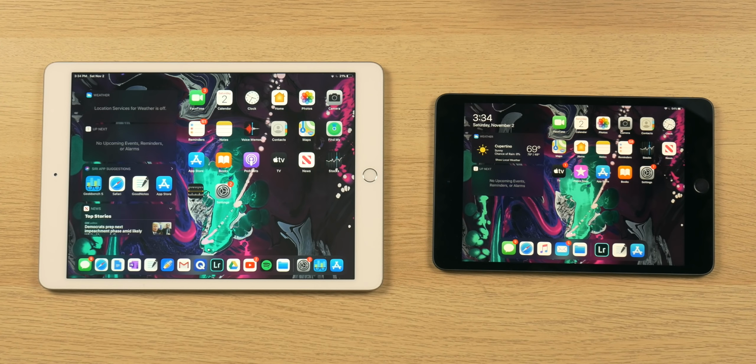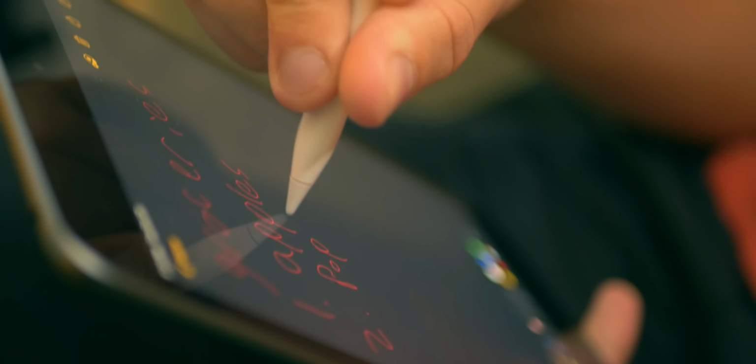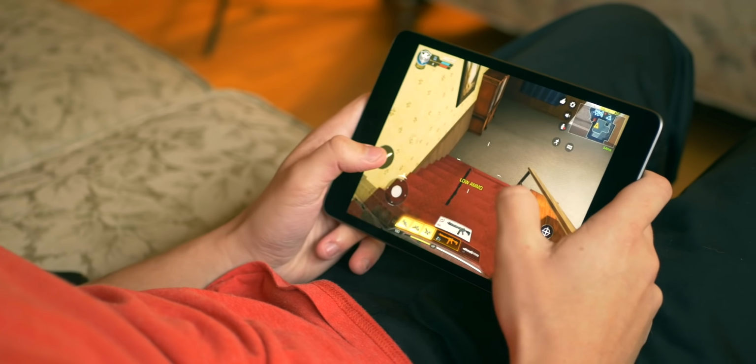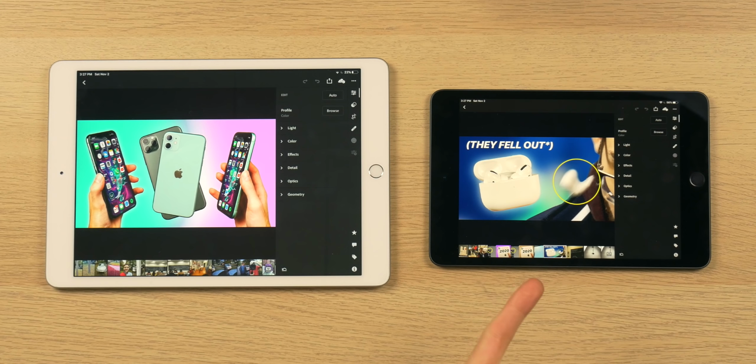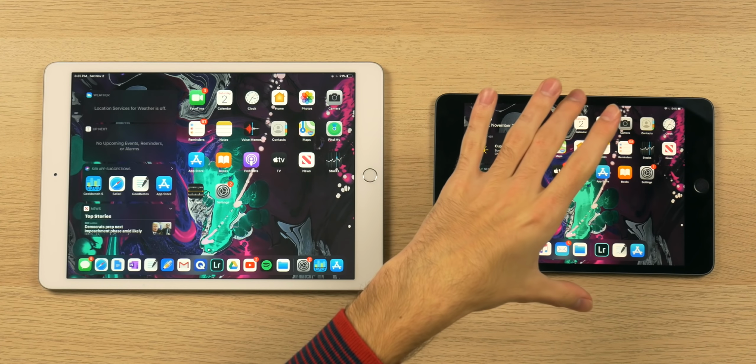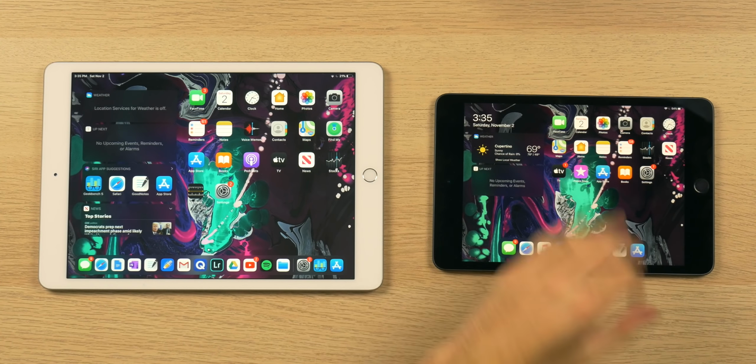Whereas with the iPad Mini 5 here, because of its smaller display, I would say it's less geared towards work. However, you can get work done on here just fine, and if you do enjoy the small form factor, then more power to you. I would say it's more geared towards gaming, and then like I said, if you want to do content creation and you don't have all the money to spend, buy this tablet once again for its P3 color and the powerful processor inside.